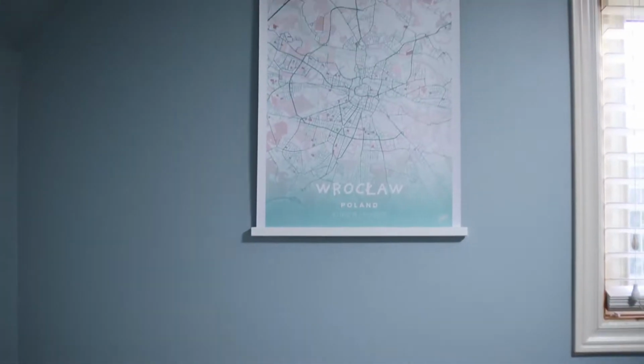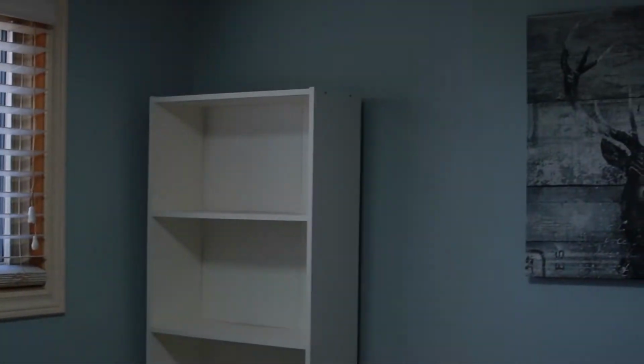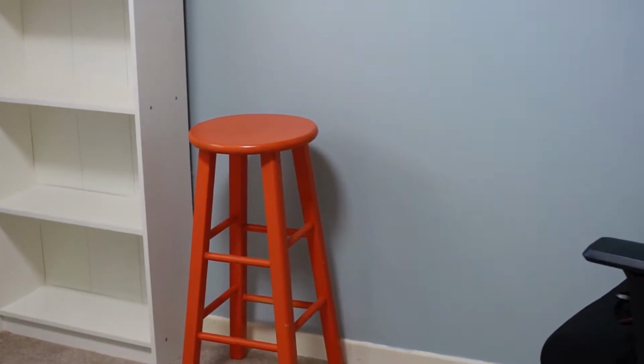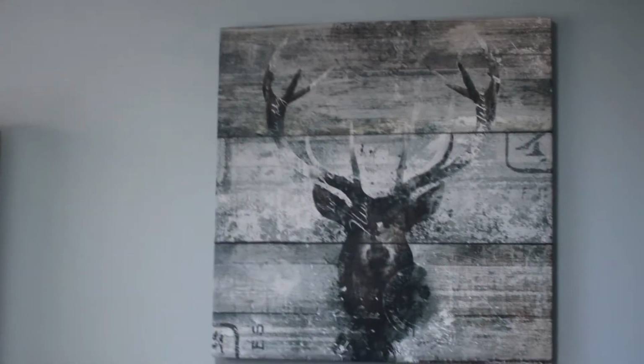After this intro, we will go to the store and get some stuff to put on the shelf so it's not empty, and I will walk you through everything I put. So yeah, let's go. When you go to the room, first thing you see is this poster, which I'm going to talk about in a second. There is the bookshelf and just a regular orange stool.